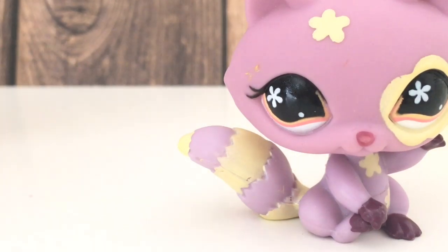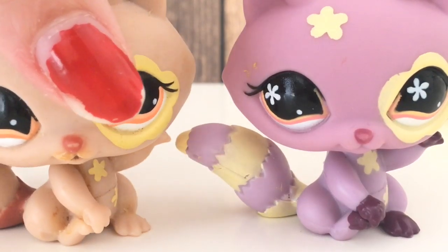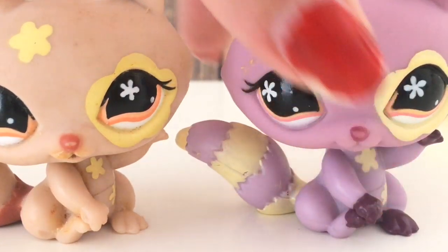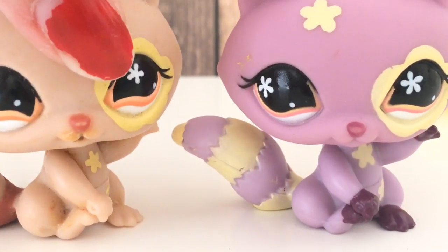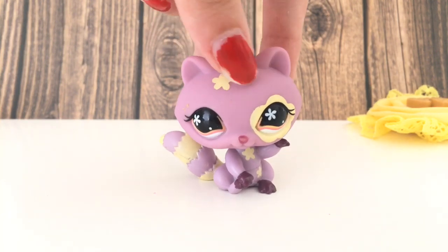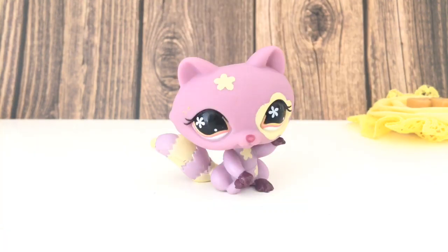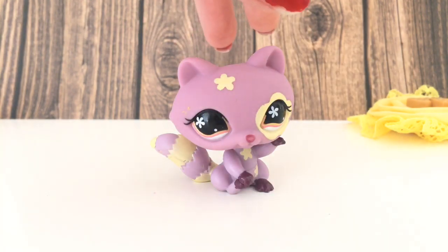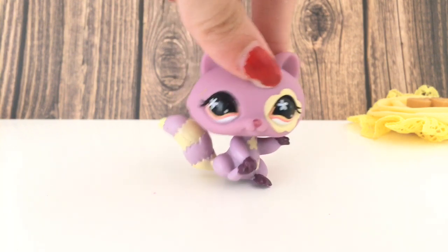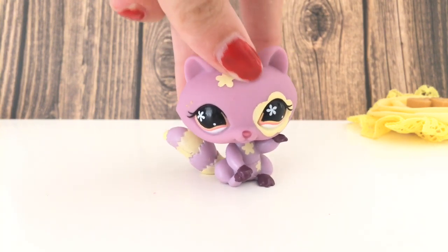Another thing I noticed with these two is that her paws are purple, and this one has no color on its paws. Her name is Regina. That is so pretty. I can't take this anymore. Oh my gosh. She's only sold in Australia. Only sold in Toys R Us, which is now closed. And she's a bonus.